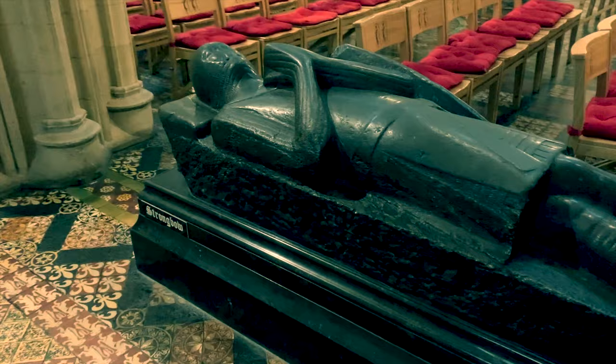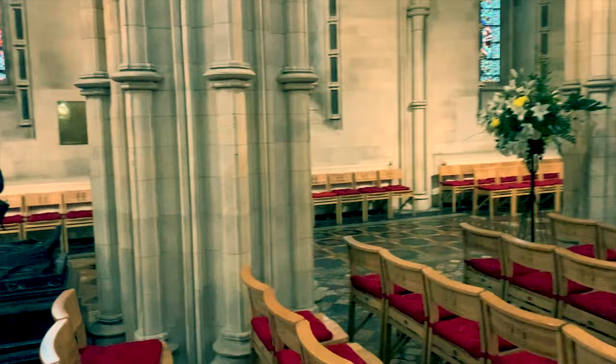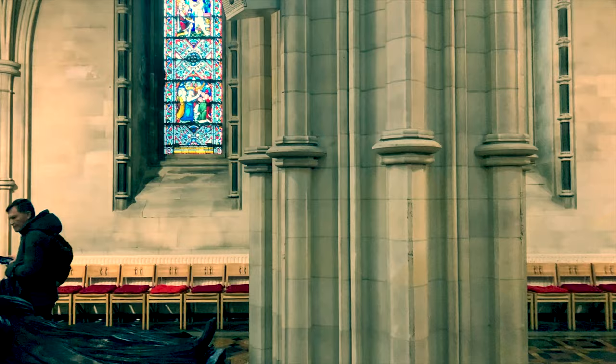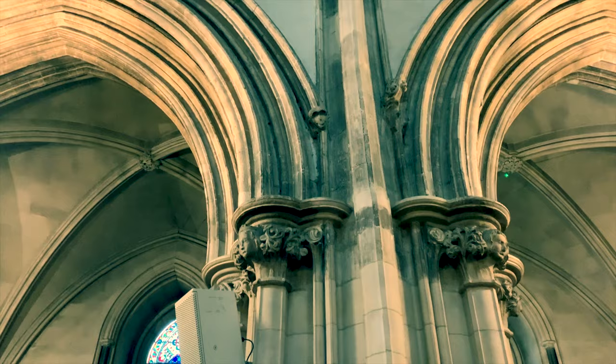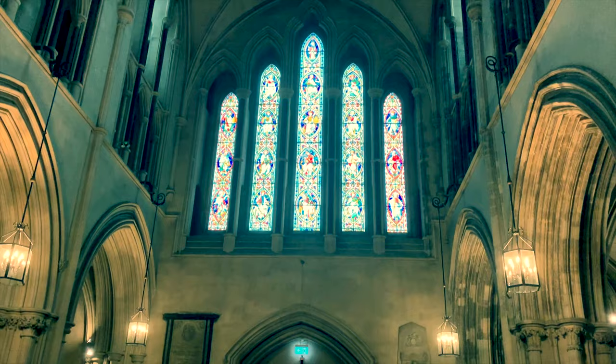In fact, this effigy may be of another knight altogether, since after the collapse of the cathedral's south wall and arched stone roof in 1562, it's thought that the original tomb may have been destroyed. Look carefully here at the bottom of this arch and you'll see an original carved head of a monkey dating from the 13th century. The stained glass in the cathedral, while based on medieval designs, dates from the 1870s.